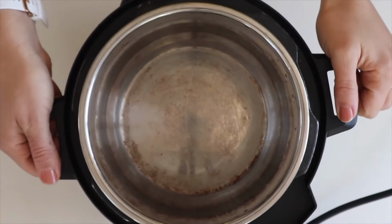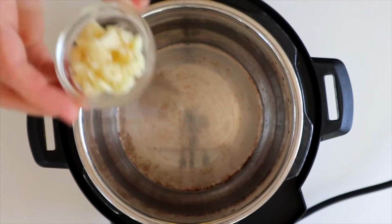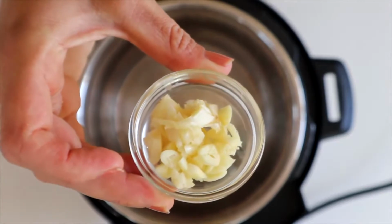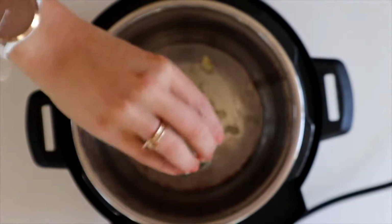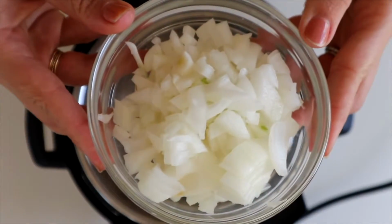I actually made this lentil soup a few weeks ago and it's quickly become one of my favorite recipes. I just really apparently like things with lentils. So we're just going to put our Instant Pot on saute. If you're doing this in a pan, just put a nonstick pan over medium heat.